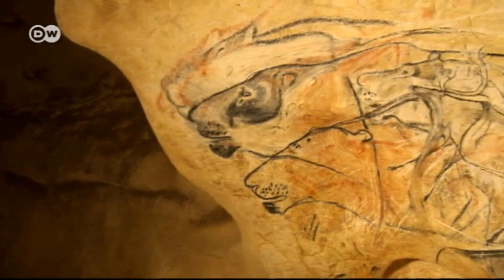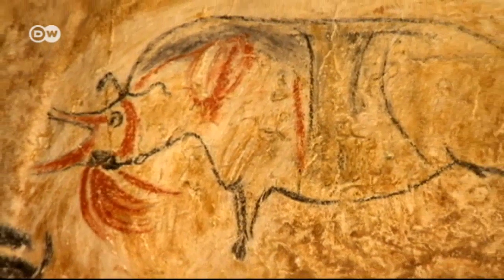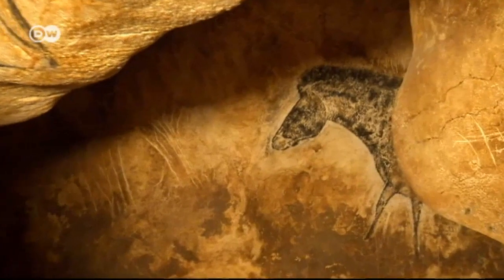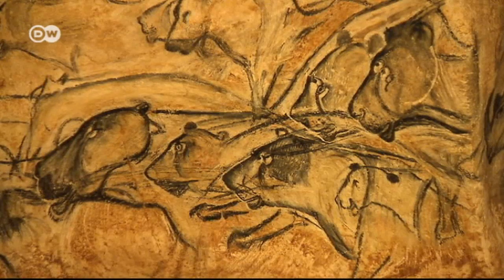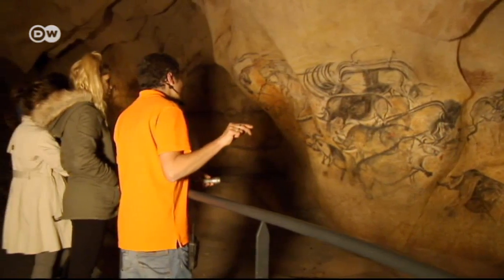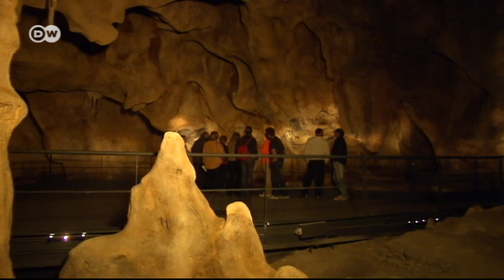Cave lionesses on the hunt and their wounded prey. It's a world from more than 30,000 years ago, with rhinoceros, bison, wild horses, captured on the walls of the Chauvet Cave. Access to the cave in the south of France is restricted to researchers. But now the paintings have been faithfully reproduced in an artificial cave that will be accessible to all.